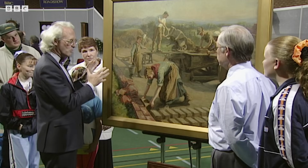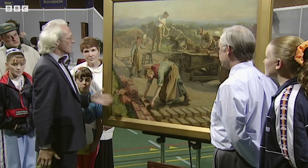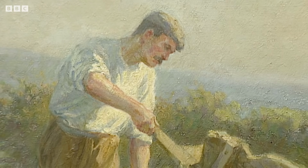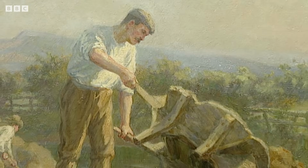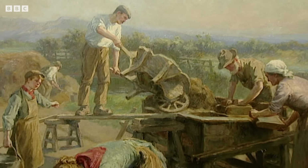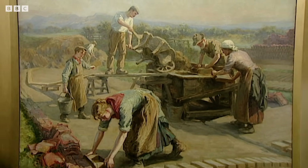Of course, he is well known for his working class subjects, as it were. And here is a scene that you would have seen all over Britain, because they made bricks on the spot in all sorts of places. But I can't think of many paintings of brickmaking. Do you know about brickmaking? Well, I do because I have this painting. It tells me about brickmaking.